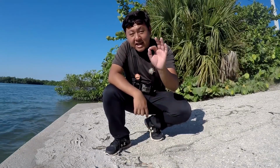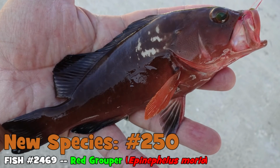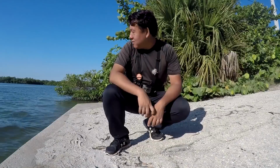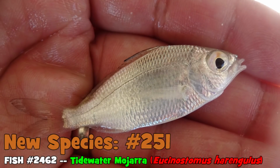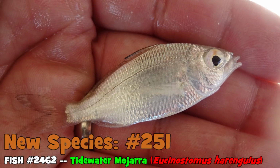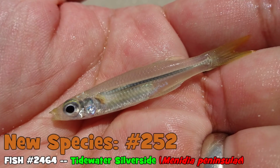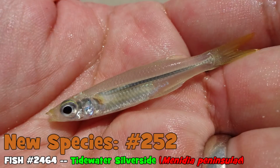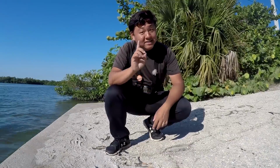I ended up identifying that grouper at the end of the video as a red grouper. That was species 250, right? Oh man, a fish just jumped back there. And then there was that little mojarra that turned out to be a tidewater mojarra, species 251. And there was that silverside that turned out to be a tidewater silverside, which was species 252. So I mean, the Gulf has been treating me pretty darn well so far. Big Carlos really provided, which is why today we are here at its sun.